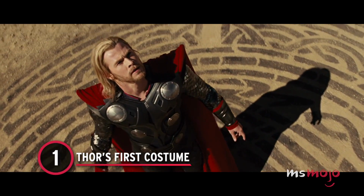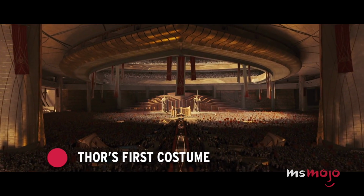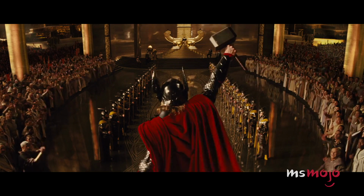Number 1. Thor's first costume. In Thor's coronation, he confidently strides into the throne room with this iconic outfit.